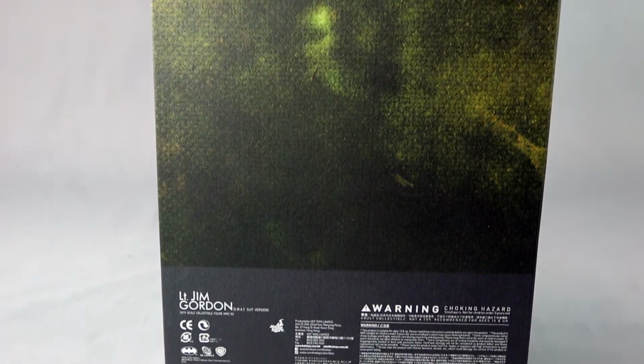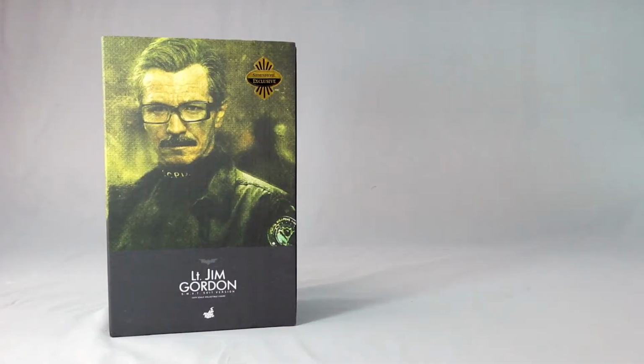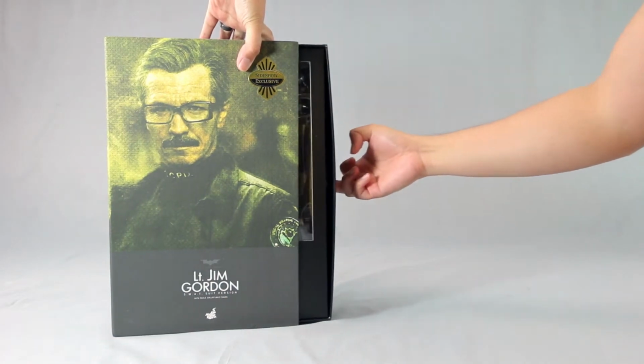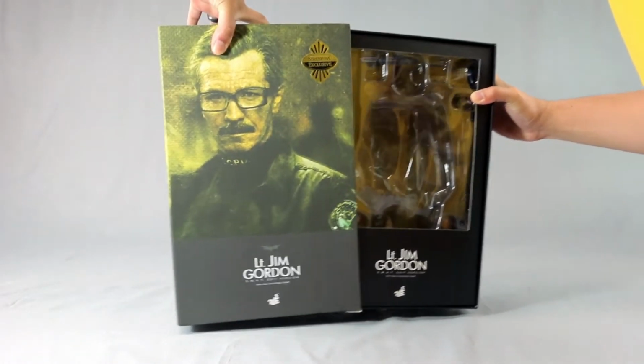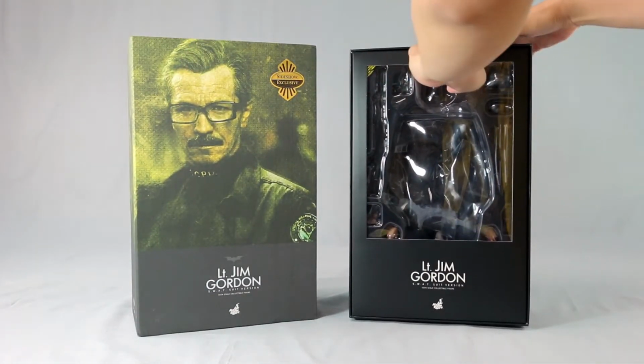is a bit different. As you can see here, there's a texture on the outer box, and it's a lot different than what they were releasing at that time, even the Dark Knight versions. This one just feels special. The way it's being taken out, it's not a shoebox type. Well, I guess it could be, but it just slides out, and it's just a fantastic box overall. It's just beautiful. This is how it looks.